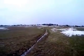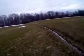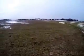This farm put in a tile line right along here last fall, that's why you see this divot running along the low spot to drain out this field. Tile drainage is absolutely critical on these heavier soils.